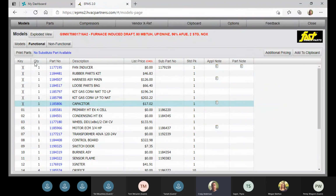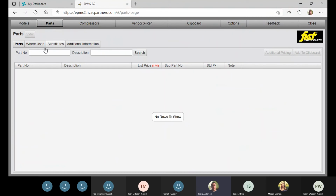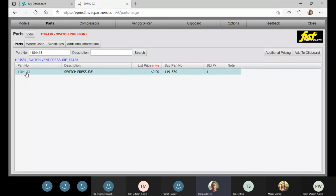So there's another part too. So we're looking at model numbers and we're looking at part numbers. So if you actually had the part number, you can put the part number in there, and it would tell you what that part number is. So that's a pressure switch off one of our furnaces. You call Wolseley, they don't have that part. What do we do now?